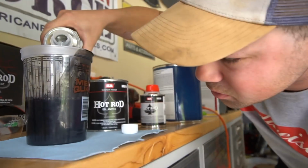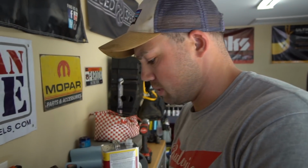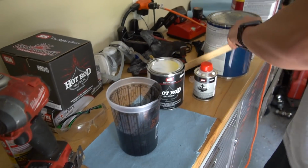I think we're a little low. That sun glaring off right there, the cup was messing with the autofocus. That should be good right there. So we're gonna mix this up with our paint stick.